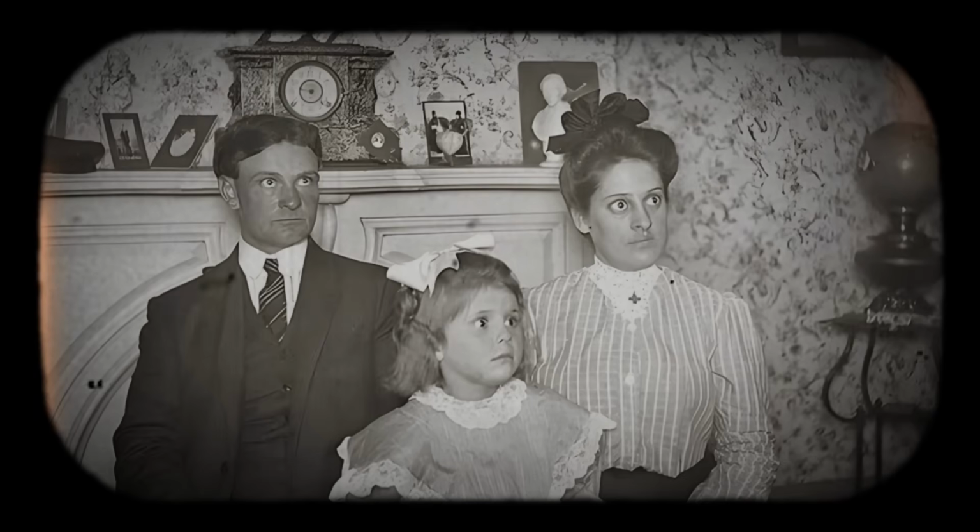I scanned the photograph at high resolution and began my analysis. The image quality was excellent, clearly taken by a professional photographer with good equipment. The exposure was even, the focus sharp, the composition carefully arranged. Everything suggested this was a formal studio portrait, except for the expressions. And the fact that no one was looking at the camera.